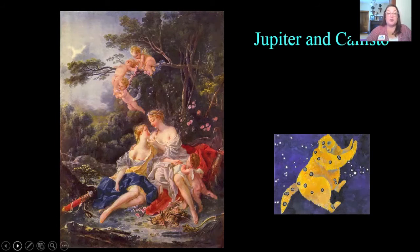So Callisto was one of Diana's handmaidens. Diana was the Roman goddess of the hunt. Again, if you're a Greek mythology fan, that would be the equivalent of Artemis. And Diana and her handmaidens had taken a sworn vow of virginity because Diana didn't really like dudes and no men were allowed in her sacred woods. But unfortunately for Callisto, Jupiter saw Callisto and fell in love with her. And once Jupiter fell in love with you, he was bound and determined to seduce you. And he was able to eventually seduce Callisto and he got her pregnant.